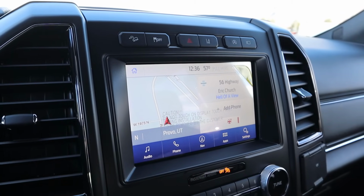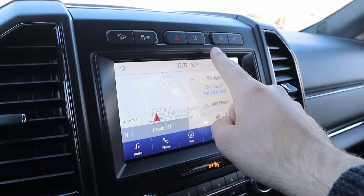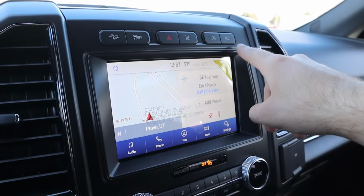Here's our center infotainment system. First off, above the infotainment system, we've got some controls. So you've got your hill descent control, stability control. This is for the hazard lights. That's your lane departure assistance, your auto stop start to turn it on or off.